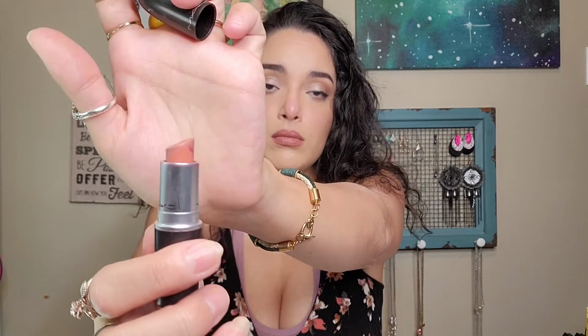surprisingly enough, one of my favorite go-tos ever. I don't need to put a lip liner on with it at all. I could put a gloss on top if I wanted to, but normally I actually put a butterier lipstick on top of it. So even though this is a matte lipstick, I actually put the Velvet Teddy MAC, which is this one. Looks like this. Put that on top. And then maybe a gloss.